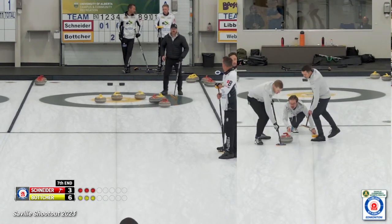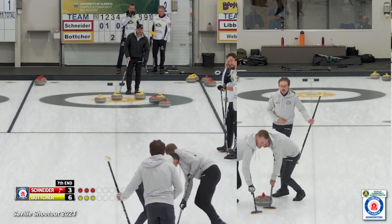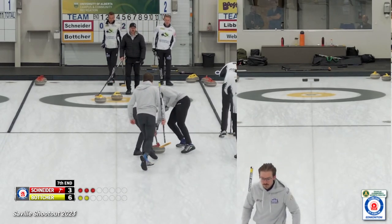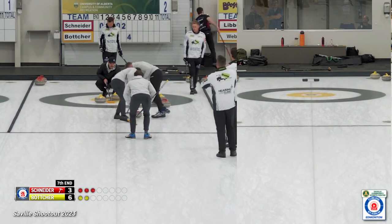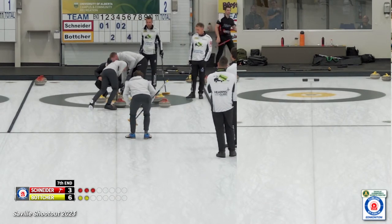So some stuff to work with here for Team Schneider. They're looking okay, actually. They've got some rocks to freeze to. No guards. There's one guard along the way. Definitely a lot of opportunity to make some freezes, some jams. So multiple points still in play. Every member of Team Bottcher on the other end.